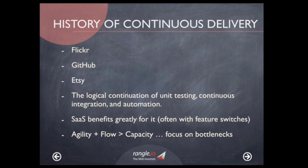So we talked a little bit about the history of continuous delivery, that there's Flickr, GitHub, Etsy, and it's the logical continuation of unit testing, continuous integration, and automation. SaaS benefits greatly from it, often with feature switches, where you can actually build a feature, deploy it into production, turn it on for one customer, work with them to get some feedback, and then either roll it out to some more customers or turn it off.